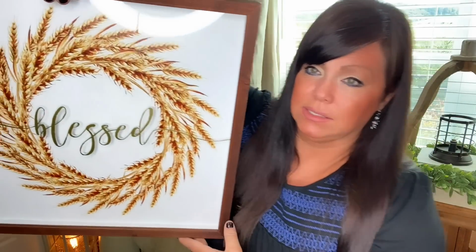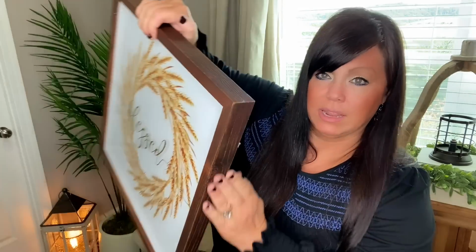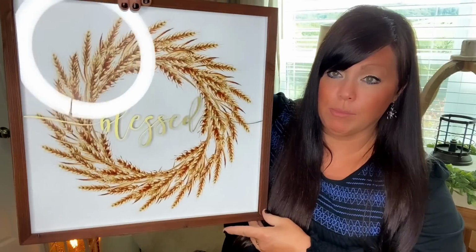One more thing escaped me from Home Centric, and it was this cute wall sign that says blessings, and it's got the wood trim around it. Except I'm not hanging it on the wall. You'll have to come back next week and see what I do with it.